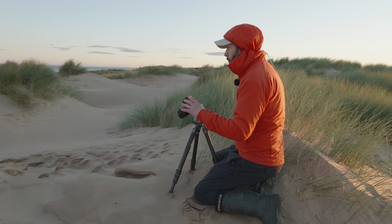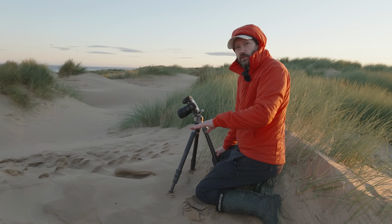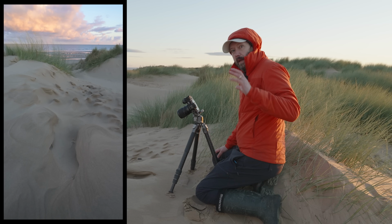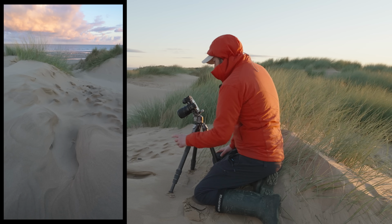Okay, this is so nice. The wind has obviously swept the sand a little bit, and I've got these really interesting sort of patterns that you can see down here. And actually the 17mm is perfect for this. It's just, I'm quite low. I've got this quite close to the lens here.